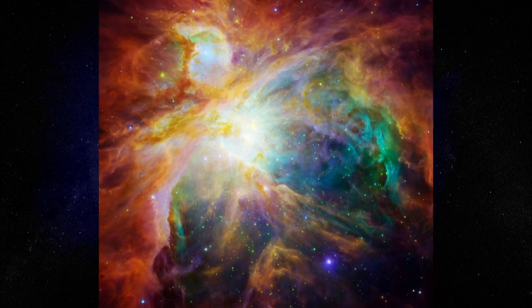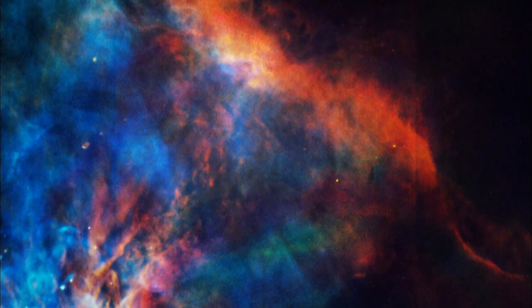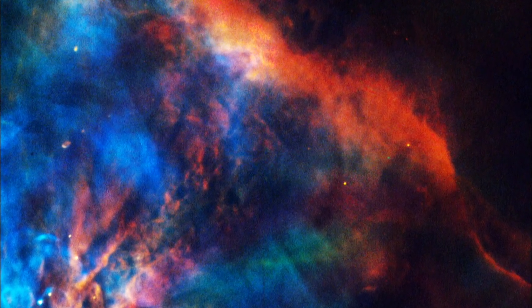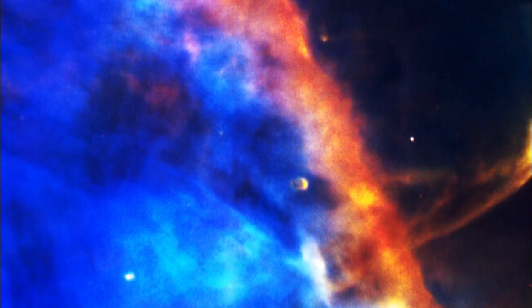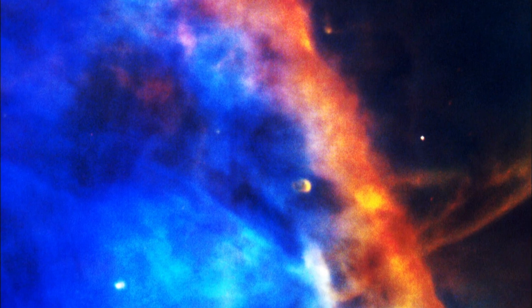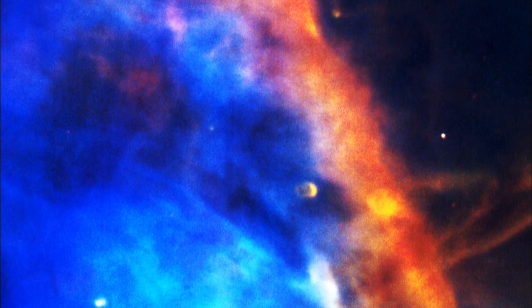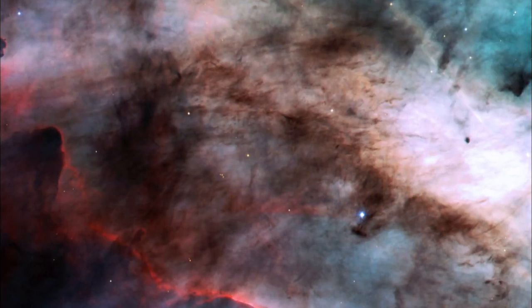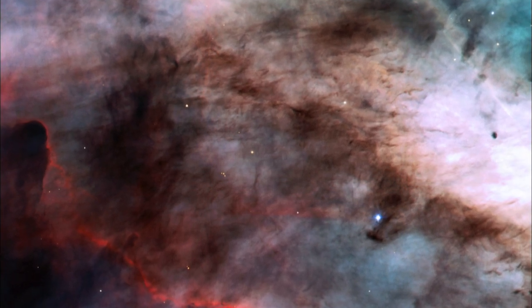And there is more. In one of its most celebrated discoveries, the Hubble has confirmed that the Orion Nebula represents a new generation and a new beginning for thousands of stars. When Hubble searches among the nebula's feathery filaments, it finds ample evidence that new solar systems are being created here, much the way our own solar system came into being billions of years ago.